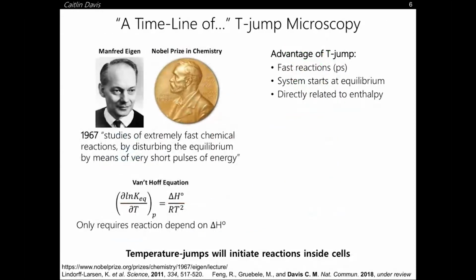So this conference is called A Timeline of Science, and I thought I would give you a timeline of this temperature jump approach. Manfred Eigen won the Nobel Prize in 1967 for studies of extremely fast chemical reactions by disturbing the equilibrium by means of a very short pulse of energy. So this is essentially a temperature jump. He said that you could use a laser to quickly change the temperature of a solution, and that would enable you to study very fast processes.